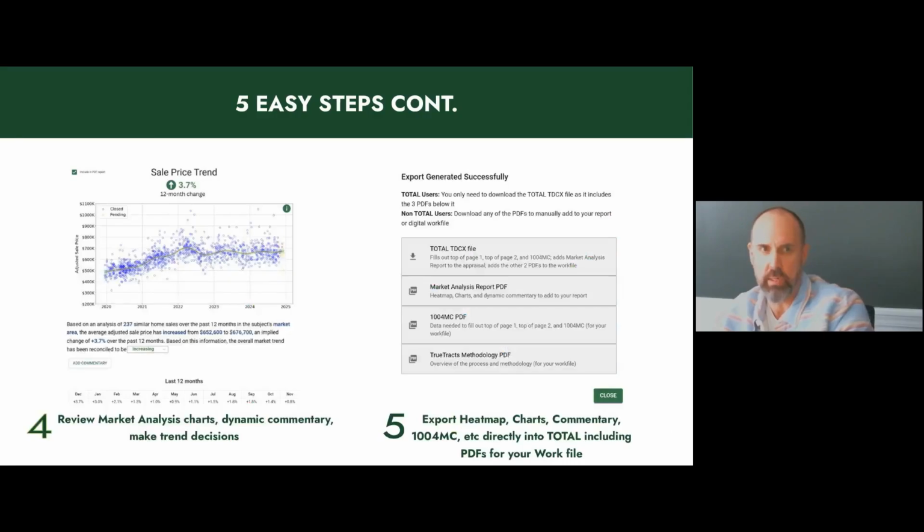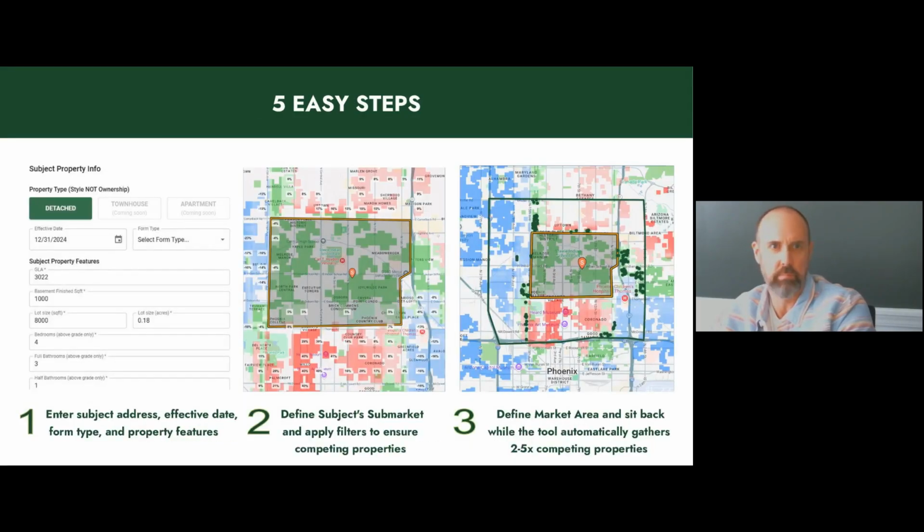It is a quick 5-step process. You're going to enter in some subject information. You're going to define the subject submarket, apply some filters to make sure you're getting the right data set. You're going to define the market area, and you're going to sit back while the tool automatically gathers 2 to 5 times more data of competing properties.